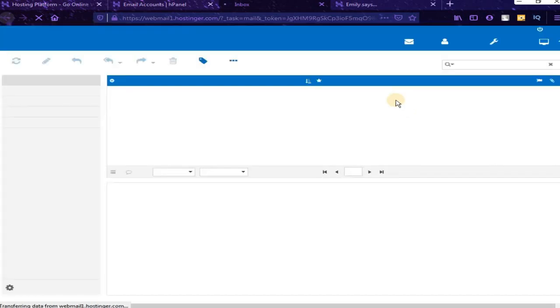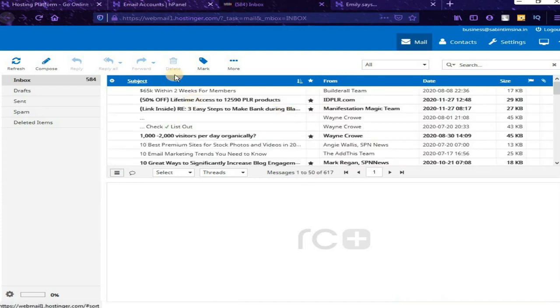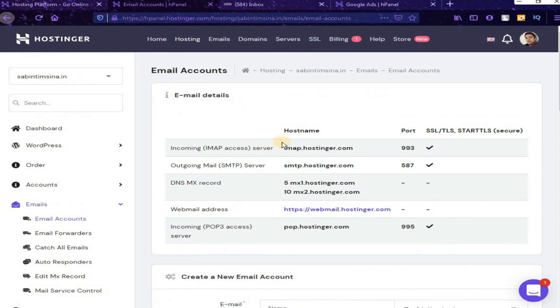Okay, so if I want to, I can click on the email section and it will take me to a dashboard where I can check out all my emails. So as you can see, this makes things really easy and simple. You are going to be getting a business email, you are going to be getting every single thing that you need at just the cheapest price compared to any other hosting brand.